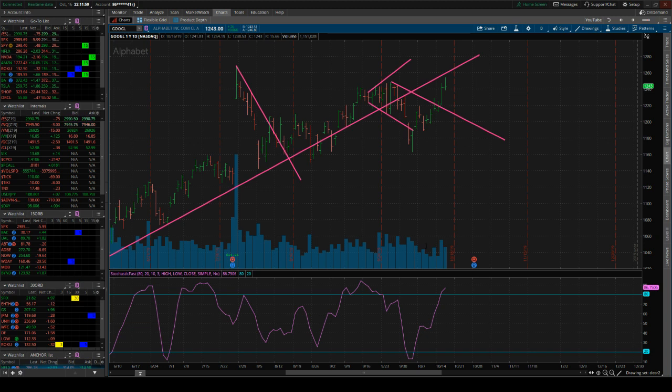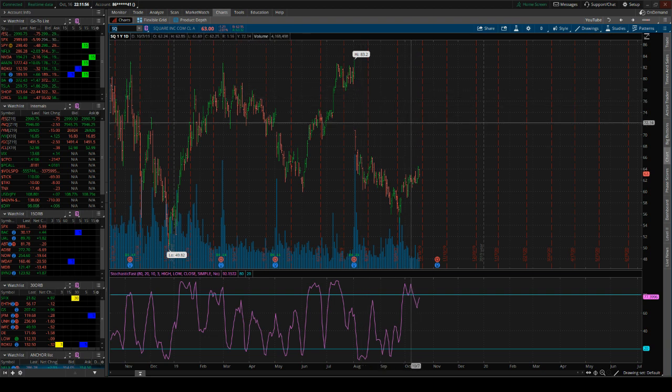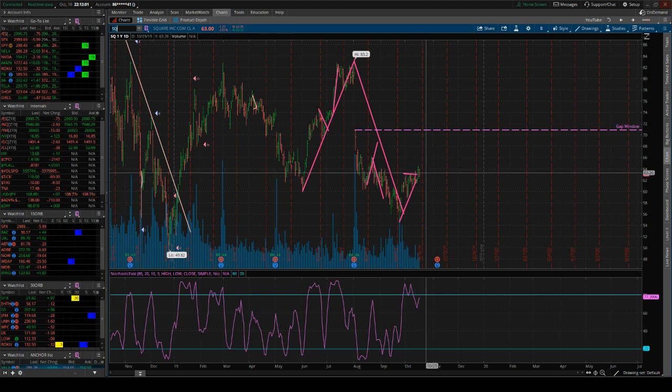Good. Google SQ. SQ is interesting. SQ came up to the cloud today and gave a bearish inside bar. We had a little bit of an ascending triangle type thing right here, and it gave a bullish breakout bar right here, but it was right into the cloud. Now we have an inside bar at the cloud, so I wouldn't be surprised if we took the inside bar down tomorrow for a little bit of a flush out of the cloud. So that's something to look at.